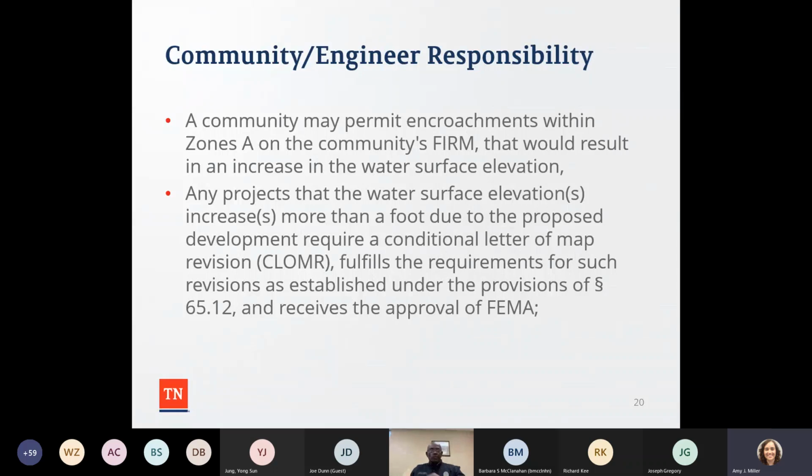So a community may permit an encroachment in a zone A that would result in an increase in the water surface elevation. And any projects where the water surface elevation increases more than a foot due to the proposed development will require a conditional letter of map revision to fulfill the requirements of section 65.12. And it has to receive the approval of FEMA.